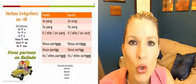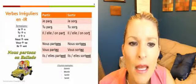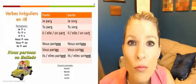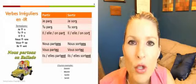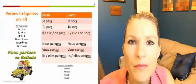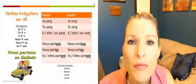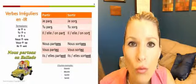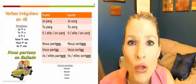Répétez. Je pars, tu pars, ils, elles, on part, nous partons, vous partez, ils, elles partent. Ensuite, le verbe sortir. Répétez. Je sors, tu sors, ils, elles, on sort, nous sortons, vous sortez, ils, elles sortent.